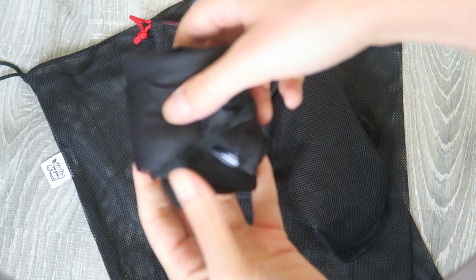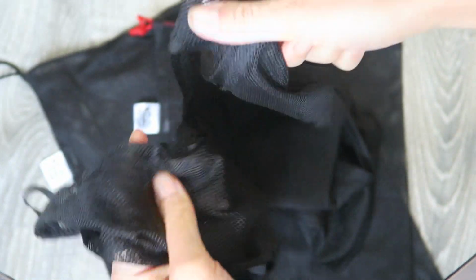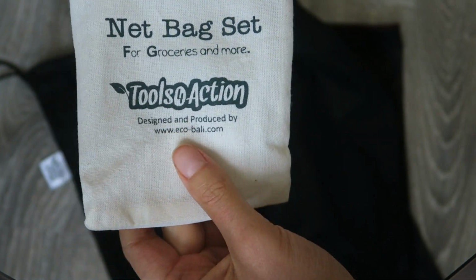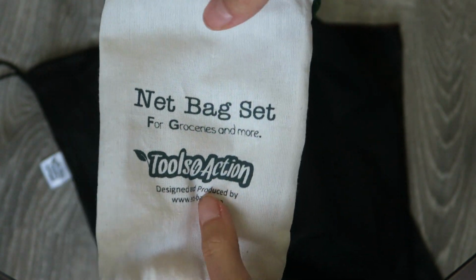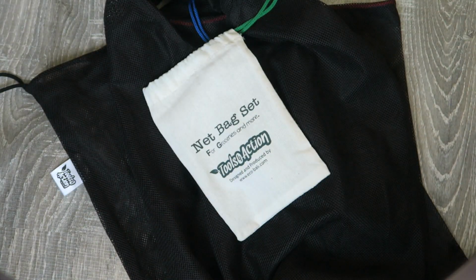I also got this one, which is like a tote bag, and you fold it up like this, but then you can unfold it, and it's super big and you can carry it around over your shoulder, and it's just super cute. I personally got them from Bali, but you don't have to do that. This is the bag they came in, it's Tools for Action, but there are so many different mesh bags out there, and I'm going to link you one down below if you're interested, because they're definitely a great alternative to plastic bags, and they look super cute. So definitely check them out.